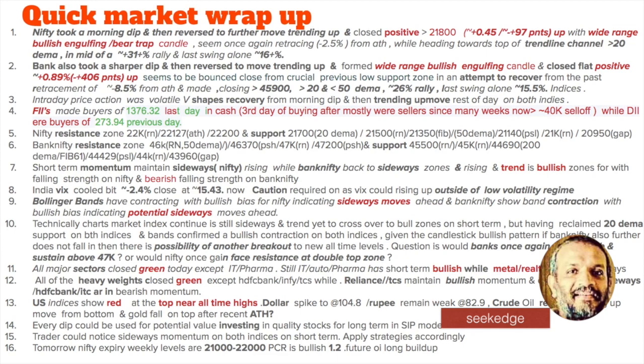Now, whenever we have a dip like what happened in the last few days, these were all small opportunities to buy or invest for the long term in quality stocks in a SIP mode. As far as a trader is concerned, it's sideways momentum, and you have to apply strategies accordingly. Option sellers do not find it that great because of the difference between the implied volatility and the actual realized volatility. The spread is not in favor of the option seller, but still sideways markets would push really hard for weekly strategies and monthly strategies.